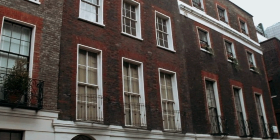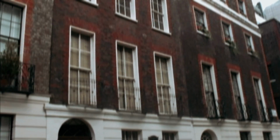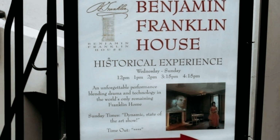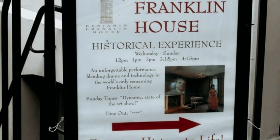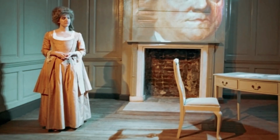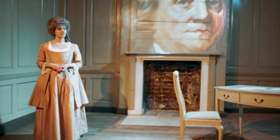The knight in shining armor that showed up to save the Craven Street home from collapse was a group led by Mary, Countess of Bessborough, called the Friends of Benjamin Franklin House. According to a 2003 article in the English newspaper The Guardian, the rescue came without a moment to spare. The story noted that the house had been near the very edge of crumbling collapse. In 1989, the English government gave the freehold of Franklin's old home to the Friends. That meant the association could now do some serious fundraising to restore the property to its former magnificence completely.